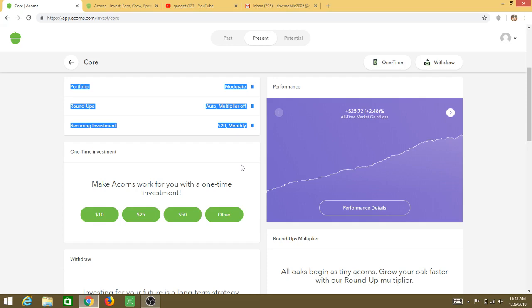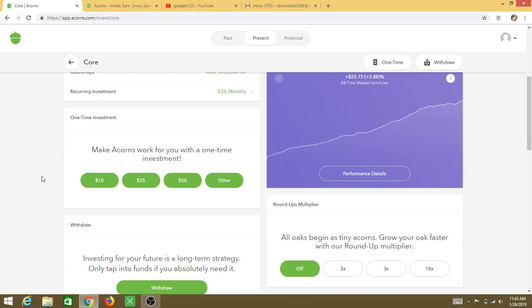Now again, if there's some sort of emergency, then of course I would have to tap into every money available to me. But as of right now, like I said, knock on wood, this is just money that is sitting there, and I'm going to let it grow. Even if it grows slowly over time, it's fine with me.